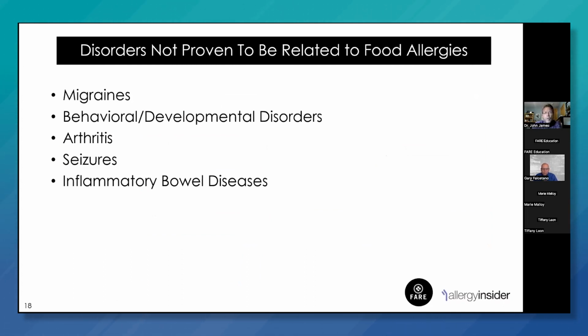I wanted to point out disorders that some people think are related to food allergy, but have been proven with medical and scientific and research studies to not be related to food allergies: migraine headaches, behavioral developmental disorders like hyperactivity, arthritis, seizures, and inflammatory bowel diseases. Now, patients might see an association of food with some symptoms, but there's not an immune-mediated or immune underlying cause that brings on these disorders. So not food allergies bringing on these disorders.